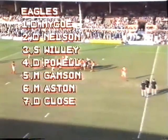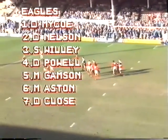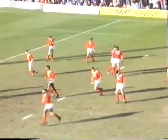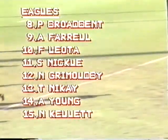The Eagles line up with David Myko at fullback, David Nelson, Sean Willey, Darryl Powell and Mark Gamson, the three quarters. The free-scoring Mark Aston partners David Close at half-back. They've got Paul Broadbent, Anthony Farrell and Francis Leota are the front three, and Sonny Nicol, Nick Grimoldby and Tawera Nikau the back three. Andy Young and Neil Kellett are the two substitutes. This afternoon's referee travelled across from Humberside, Mr. Steve Cross. Well, with me in the commentary position to summarise events as they happened this afternoon is Stuart Duffy.